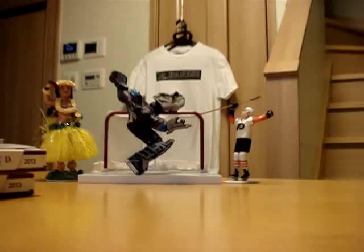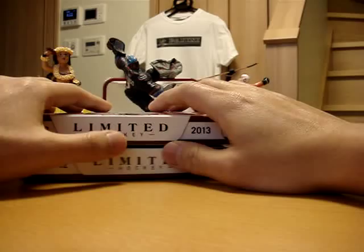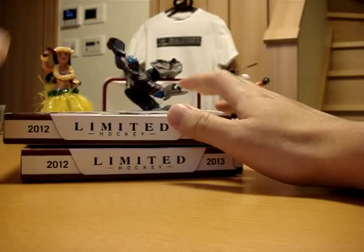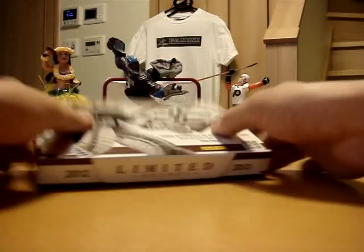After I got 2 boxes of PANINI Limited, I saw a lot of YouTube videos, and my friend was also opening this stuff at the local card shop, and I saw a lot of very interesting cards, so I really wanted to open some myself. So today I would like to show you what I got. Box number one was like this.